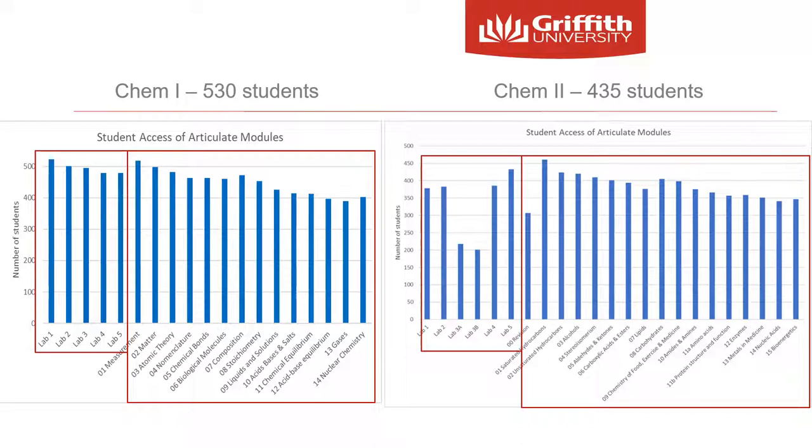For the Chem 2 course, this is data from last year, because I'm still currently running that for this year. So we had the five labs there. In lab 3, students actually had a choice of doing either lab 3A or 3B. If you add those numbers together, it gets over the 400 mark here.